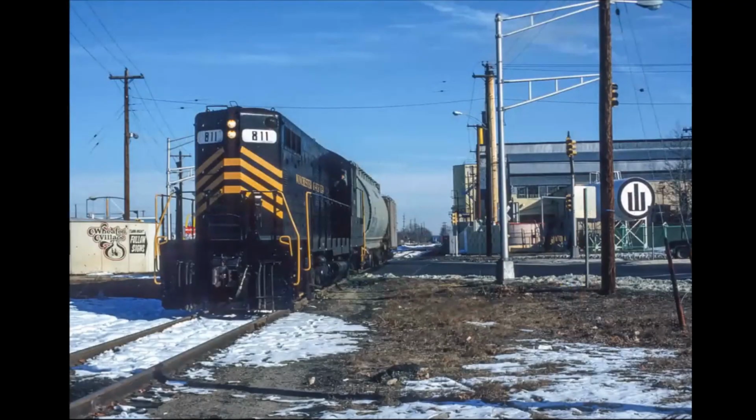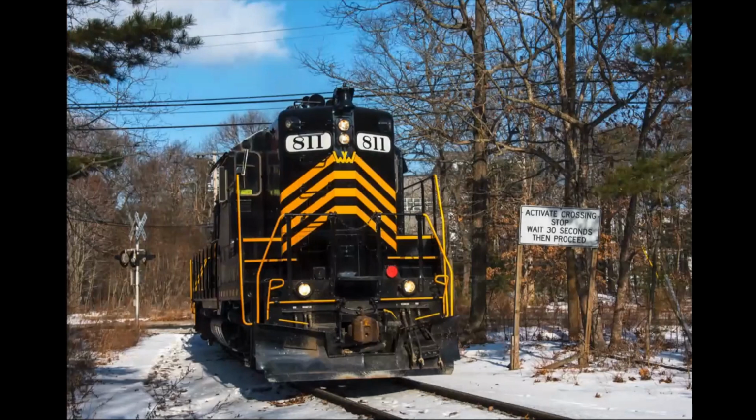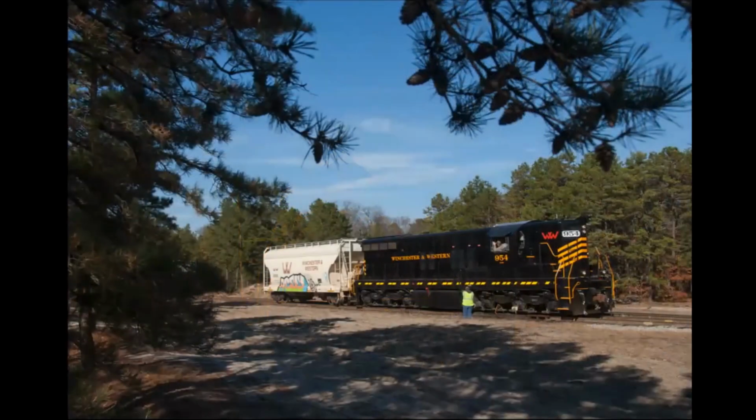Down in Millville, here's Winchester and Western going by the old Wheaton glass plant. This is high on my list of things to shoot with a drone one of these days. I've got to get down there and do some stuff here. And then down below Millville, Winchester and Western switching out Durand glass. And there's that cool high nose SD again doing some switching.